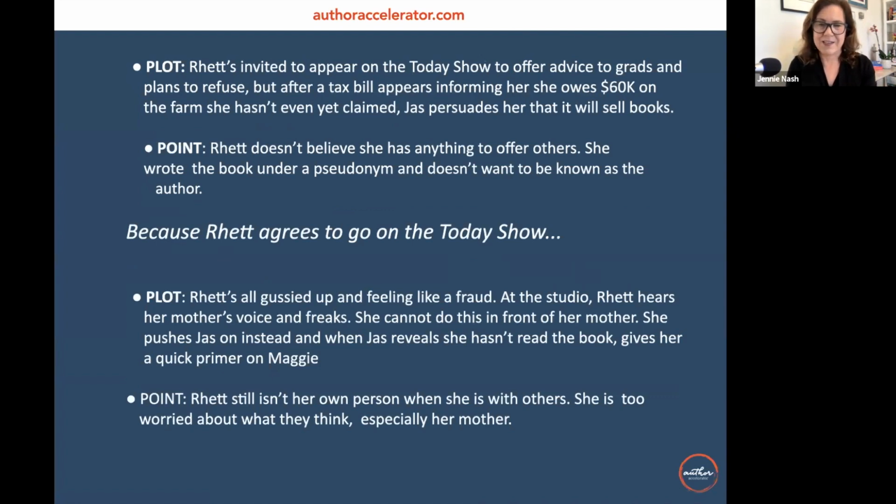We love that at the start of a book. So the point of that scene is that Rhett still isn't her own person when she's with others. She's too worried about what they think, especially her mother. So again, the point is just letting the author know: why is this scene here? Why have I put it here? What is it accomplishing? What is going on with this character? Why does the character care? And what meaning are they making of it?